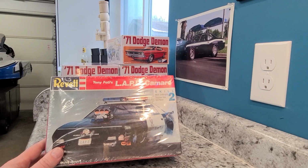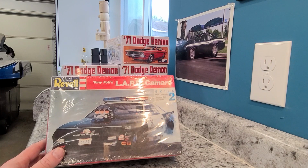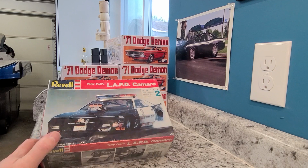I believe this kit is also the same thing as the Mean and Nasty Pro Stock Camaro that had all the gold anodized wheels. I believe this is the same tooling except for the motor. The wheels are different, and then you got the light bar. So this will be very cool to build. We're going to do this box art as well.